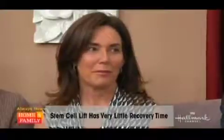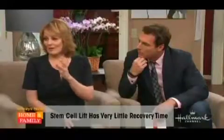Okay. So I'm just dying to see the before picture. So we have a picture of before and after. Right, so let's take a look at that, Allison. Wow. So here's Allison's picture. You can see the before picture. She's lost a lot of volume on her temples, on her cheeks, on the sides of her face.